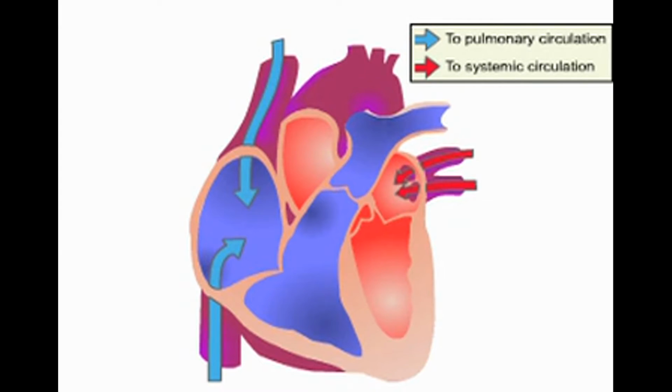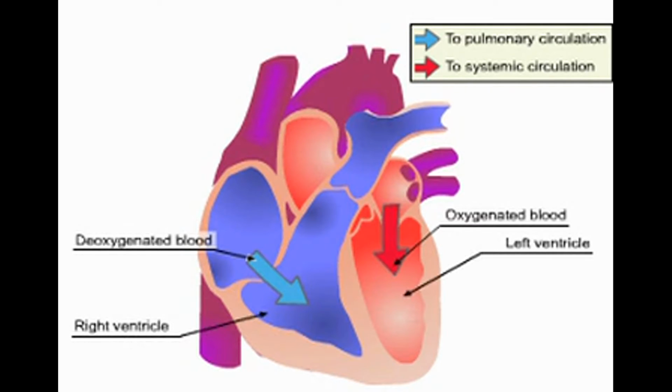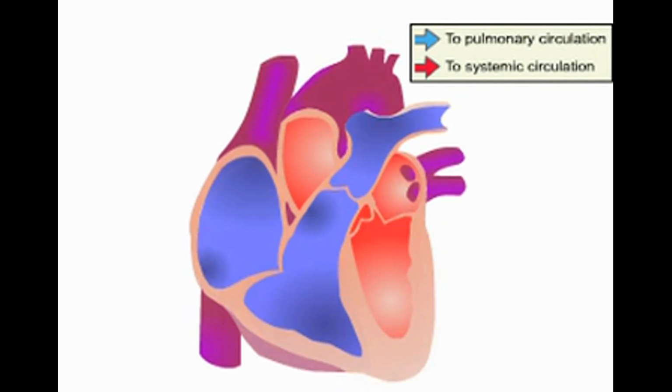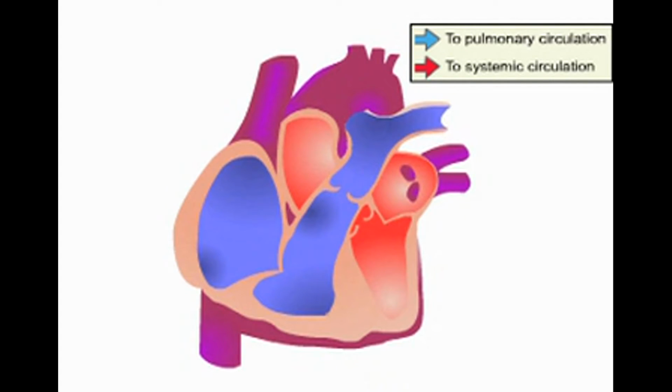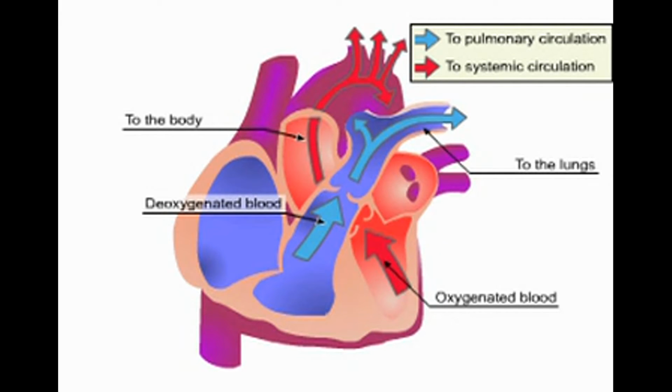The cardiac cycle continues when the atria contract, forcing blood into the relaxed ventricles. Valves prevent the backflow of blood from the ventricles to the atria. Next, the atria relax and the ventricles contract. Deoxygenated blood is pumped out of the right ventricle into the pulmonary arteries, while oxygenated blood is pumped out of the left ventricle to the rest of the body. Valves prevent the backflow of blood from the attached blood vessels to the ventricles.